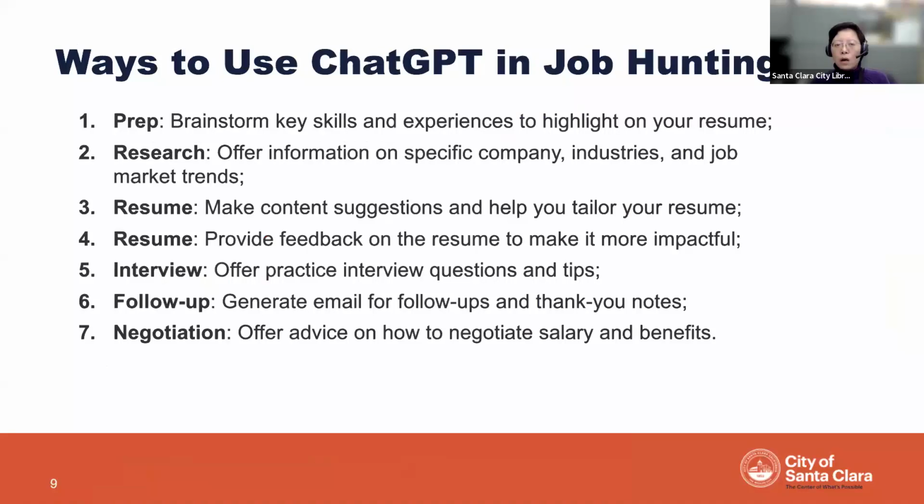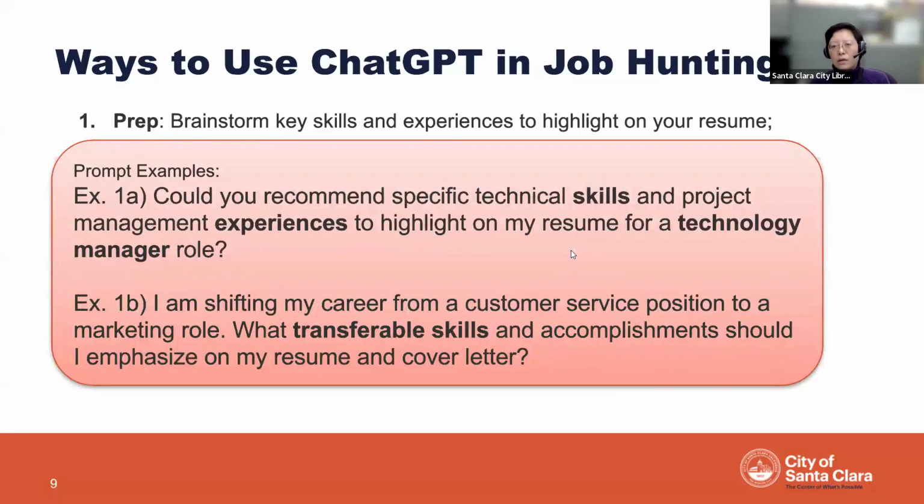And I will give you a couple of example prompts after each step. So first step, when you are ready to look for a new job and you want to brainstorm the key skills and experience, you can ask ChatGPT to do that. And if you are switching a career path, you can also ask ChatGPT, what are the transferable skills I can use on my resume and the cover letter?